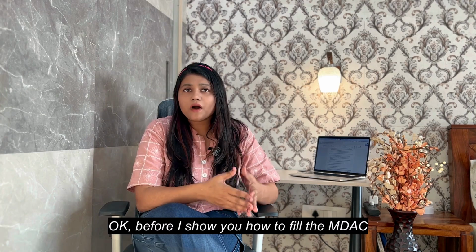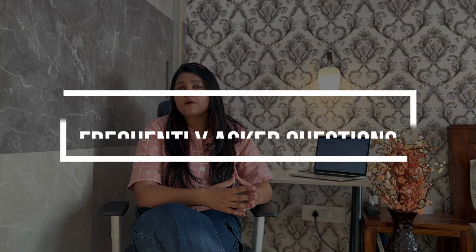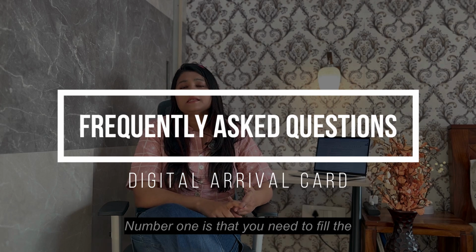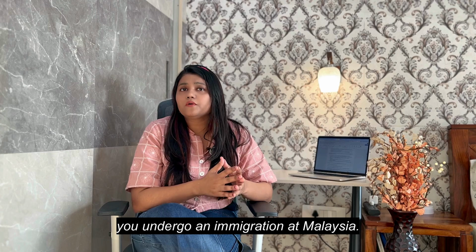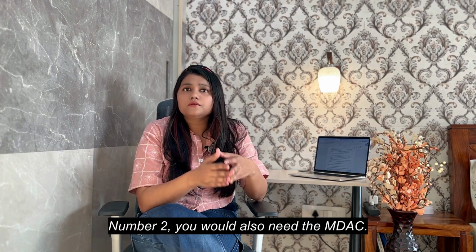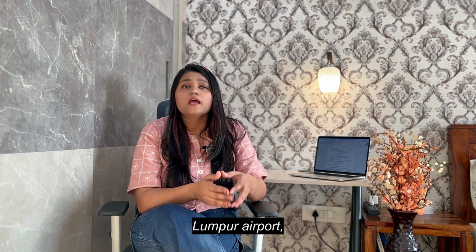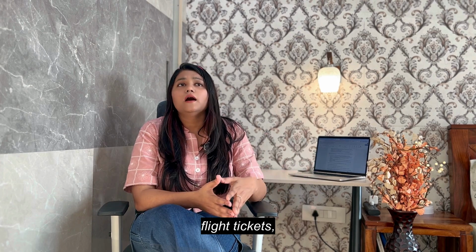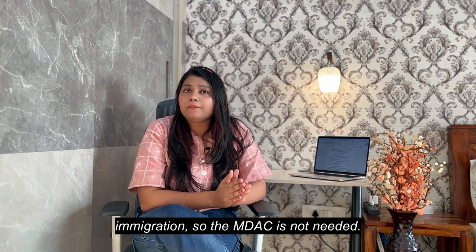Okay, before I show you how to fill the MDAC form, here are a few important points that people generally ask about the digital arrival card. So I wanted to share them with you first. Number one is that you need to fill the Malaysian Digital Arrival Card every time you undergo immigration at Malaysia. Number two, you would also need the MDAC even if you're transiting through the Kuala Lumpur airport. In this case, you do not need to show your hotel booking, you can show your onward flight tickets. And also, if you have a single PNR flight where you have a layover in Malaysia, in that case you would not undergo immigration, so the MDAC is not needed.